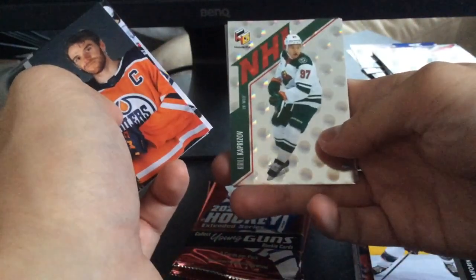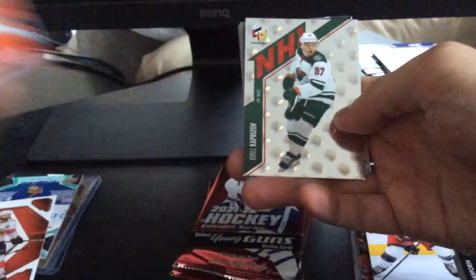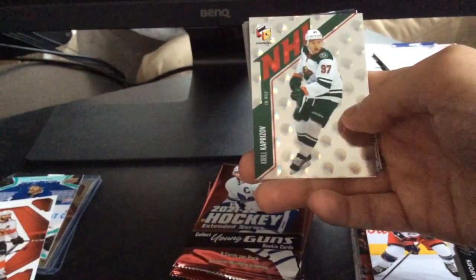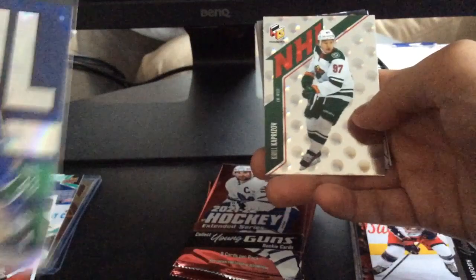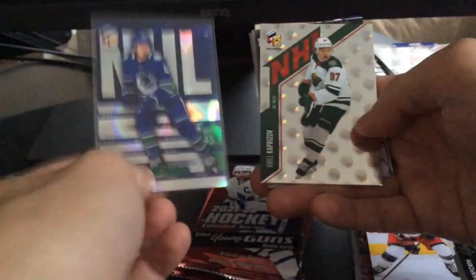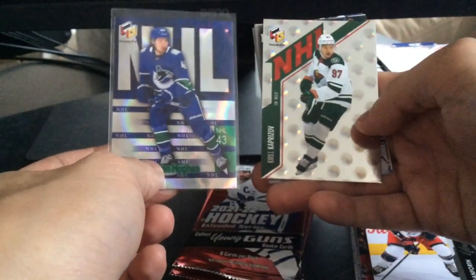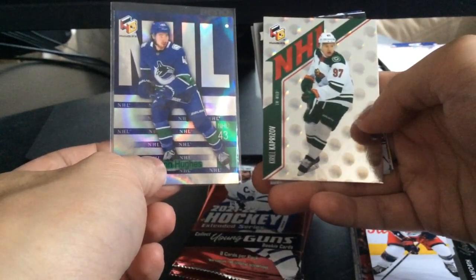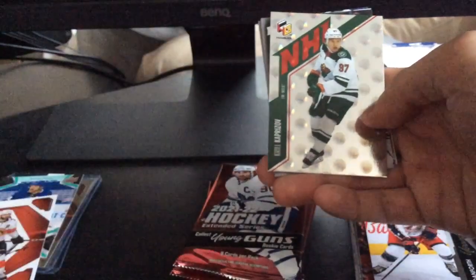All right, so we got a veteran holographics of Kirill Kaprizov. Looks very similar to the holographics, with a very similar background. It's a completely different design, though. The back this time around.